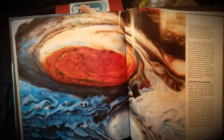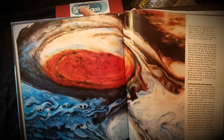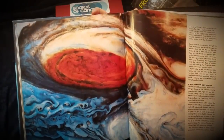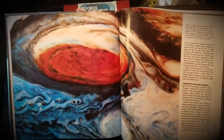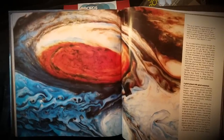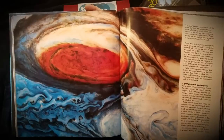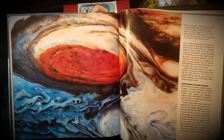So, let's see. 1,300 Earths could easily be packed inside. A giant planet with giant surprises. 7 million kilometers out from Jupiter, Voyager 1 entered the planet's powerful magnetic field. 7 million kilometers, wow. And Voyager safely crossed the boundary where the solar wind clashes with Jupiter's magnetic field, an electrically turbulent area called the bow shock.